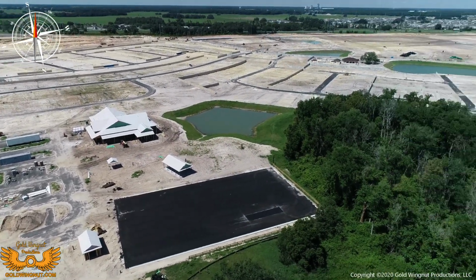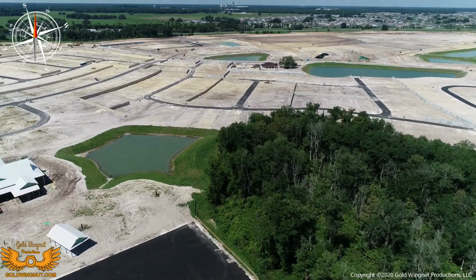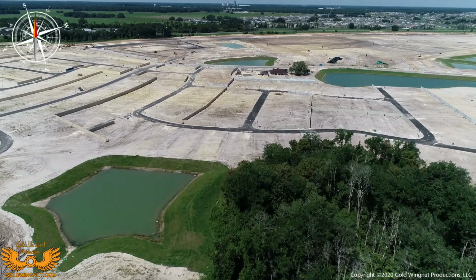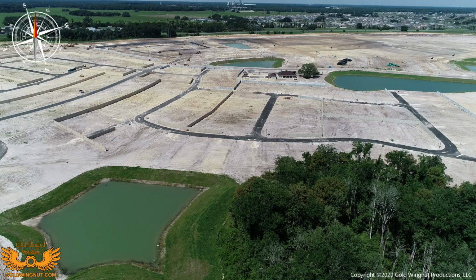The Village of Hawkins Neighborhood Recreation Center is here. The residential roads are going in, so it shouldn't be too much longer until they start building homes.